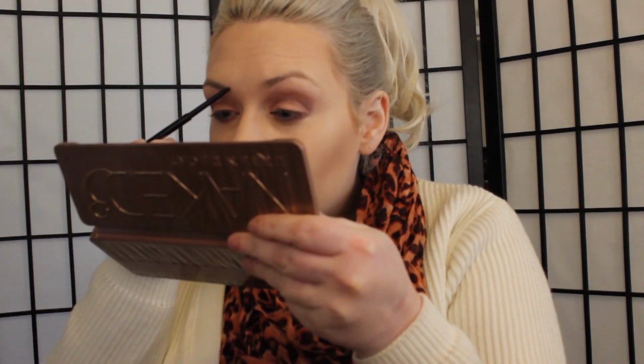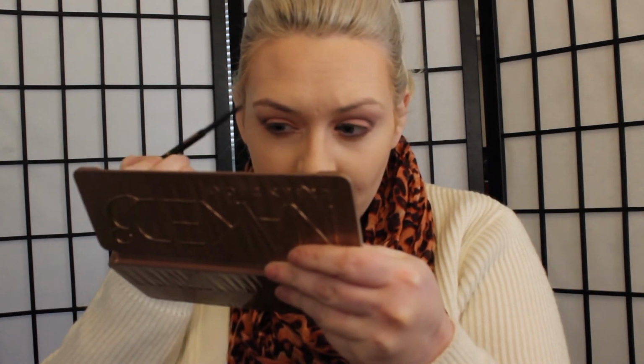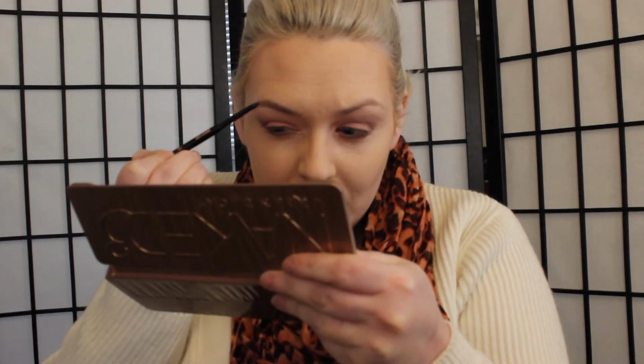It's a good palette. Well, before I do my eyeliner, I think I'm going to try the Anastasia Brow. Haven't tried this one yet, so let's see how this works. The color is good so far. Fills in really nice. I'm so used to using my Makeup Forever that it's hard to go back to a pencil. Like I forget how to do it.